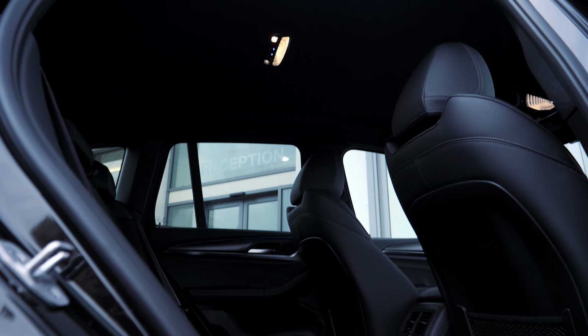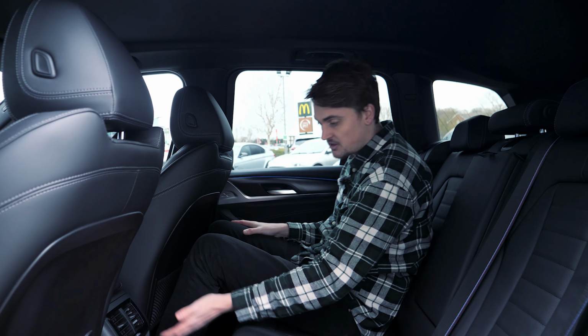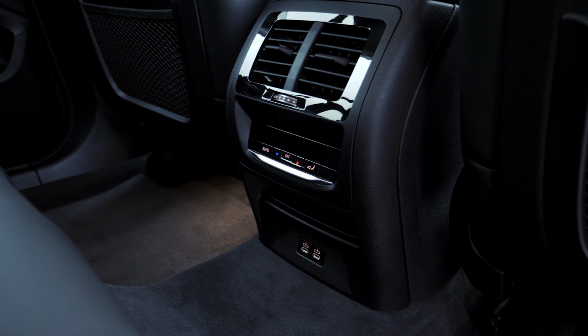This doesn't feel like a compact SUV. This feels like a much bigger car to sit in. You'll also see that we've got climate control systems down here for the passengers. We've got USB-C charging points for fast charging of your electrical items.